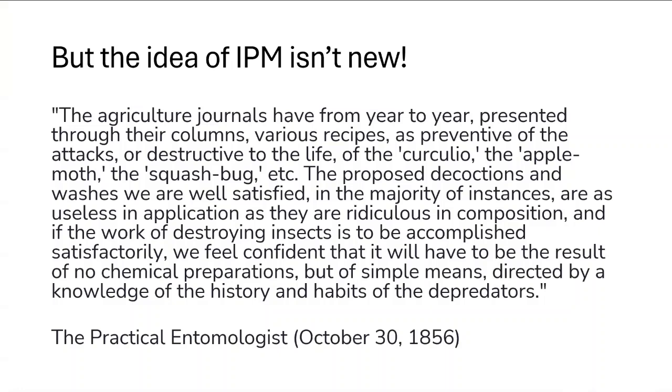language that is getting at this idea of integrated pest management. So it's basically saying, these chemical controls that we are proposing to use, they're not recognizing the complexity of the system. And it's saying they're purported to be these amazing cure-alls, but that's not the case. And that, taking into account these other biological factors going on is really important. So this right here is the idea of integrated pest management, saying that one tool can't do it all, and that was already being talked about in 1856. So even though the term is new, the idea is far from new.